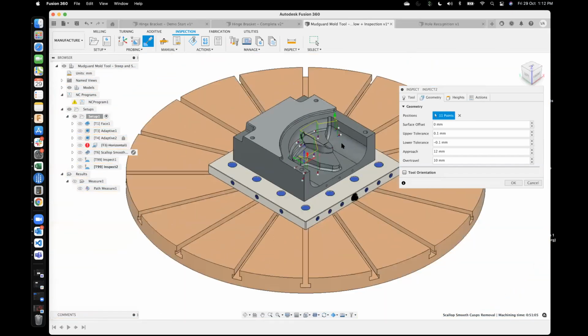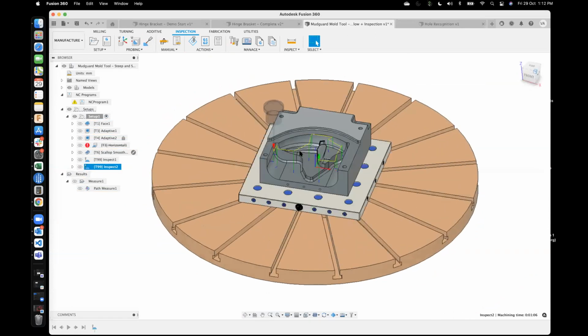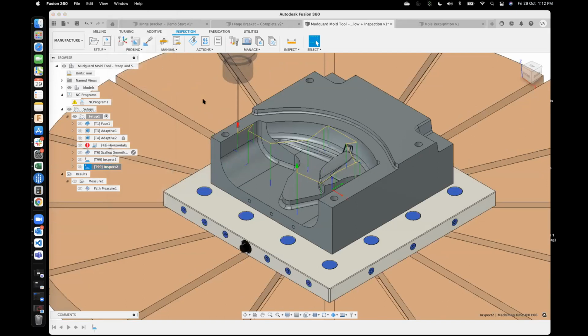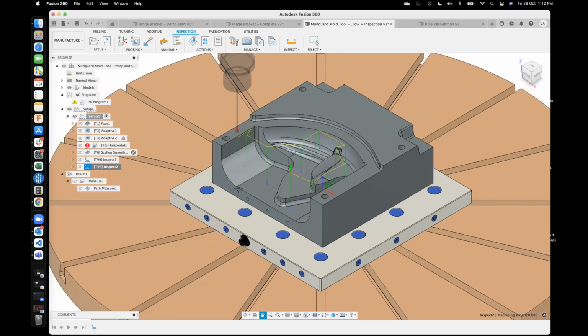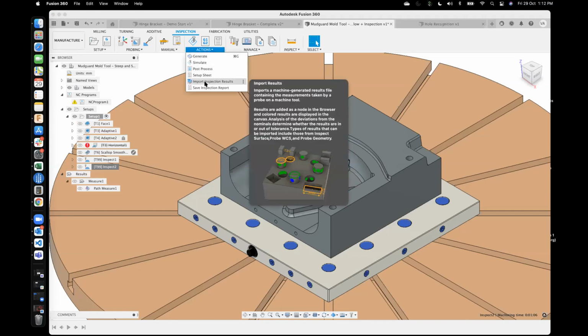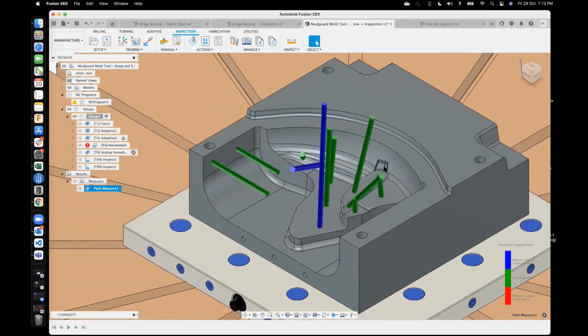I can select the points over this and just say okay. Now if I take the post out of this, it will give me a post processor. It will give me an NC code, and you can take this NC code to the machine and get the result outputs. The result outputs will be in the form of an Excel or a CSV document. You can bring it back into Fusion and import those results, right? Once it's imported, it will show you a graphical representation of the surface finish, the surface inspection, which you have achieved.